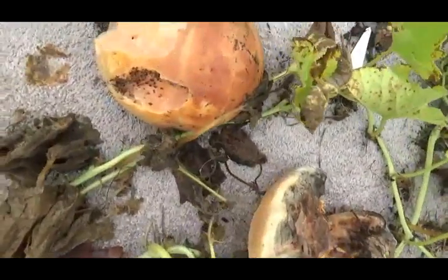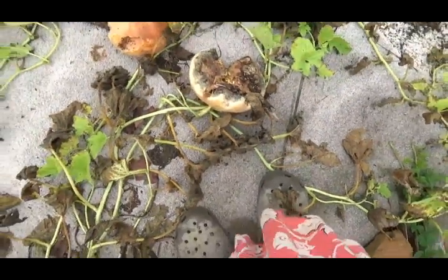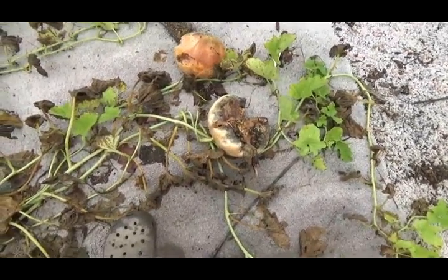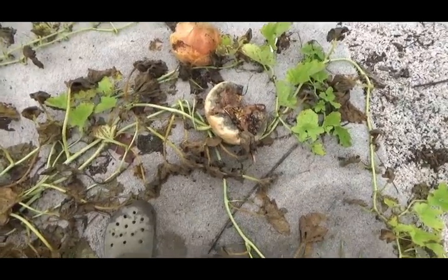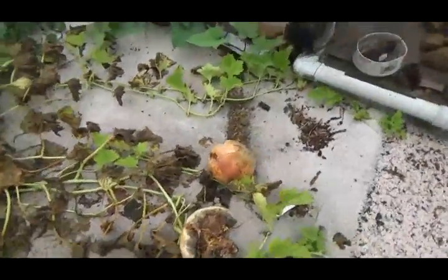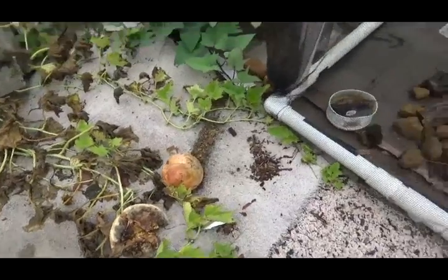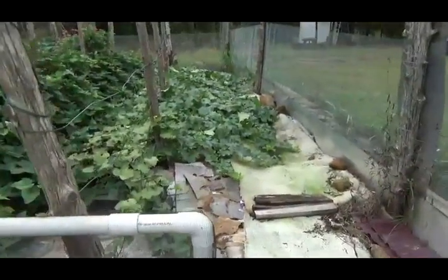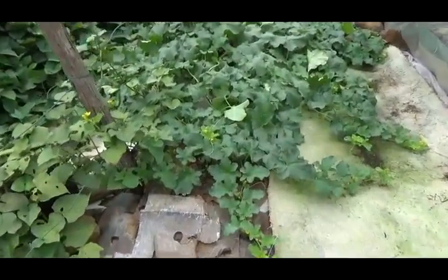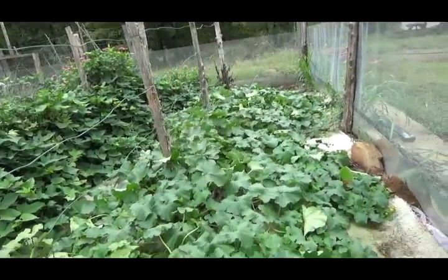So I've got lots of somethings nibbling on them. But anyway, I need to get them out because they're rotting and obviously attracting flies. But that's what happened with these melons. The other melons, they don't seem to be rotting on the underside. Their undersides are mostly on the cardboard though. So I'm thinking I will have a bunch of melons from this plant. We shall see.